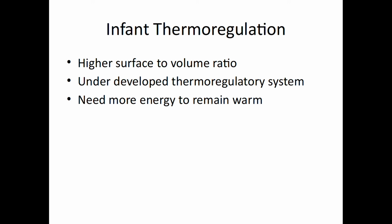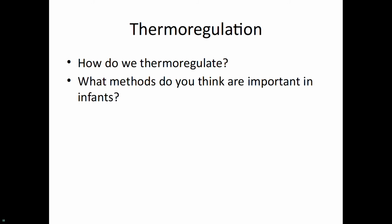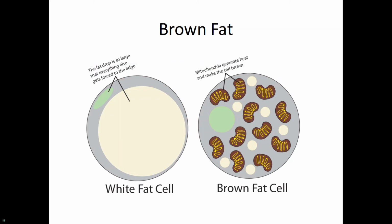So we have this problem of needing to maintain thermoregulation. Now, a lot of this is just done by, in most environments, babies for the first 3 months to a year being carried very physically close to the parent almost all the time. But they need some way to deal with the cold, at least a little bit, when they're separated from the parent. And that is brown fat in particular.